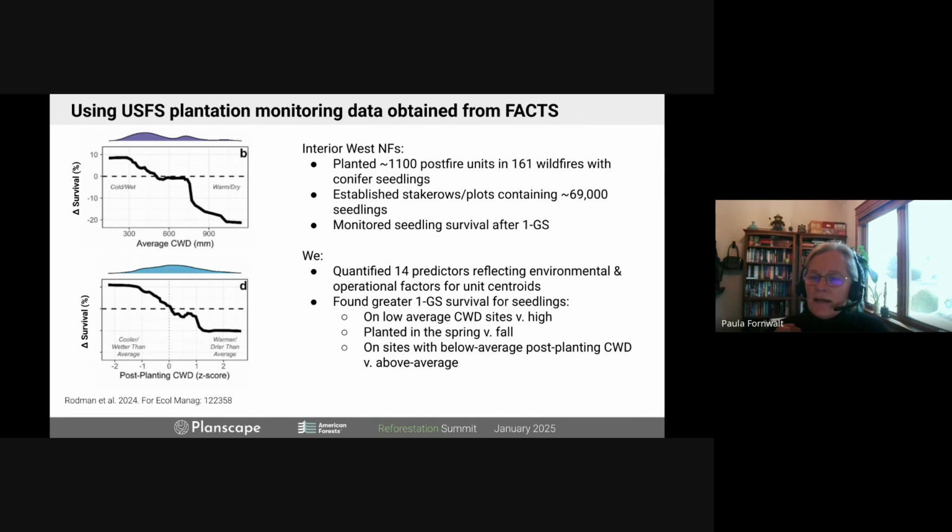So we quantified a range of predictors that reflected a variety of environmental and operational factors, and we did this at the unit centroid level. And we found, as before, that survival was greatest after 1 growing season on those sites where climatic water deficit on average was lower. So these, again, are the cool, wet sites. We found that it was greater in units that were planted in the spring versus in the fall. And we found that it was greater in sites where the post-fire planting climate, or specifically climate water deficit, was below average. So basically, in those months following planting, during the monitoring period, it was a cooler, wetter condition than normal.